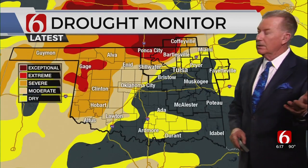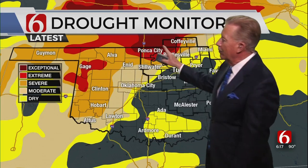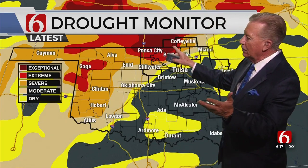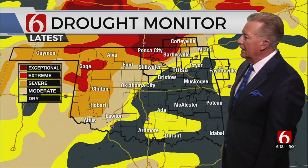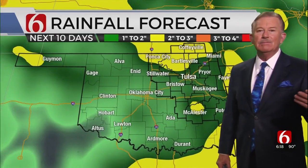A new drought monitor is in. The good news is the fact that the exceptional drought again is shrinking in the Panhandle. It's basically gone where it was totally covered with exceptional. We still have problems though on the northern sides of our area, in our viewing area. Folks up in Bartlesville still waiting for rain so they can get off of the restrictions for water. And so that's still the pocket that we have to deal with. Western Oklahoma still dry, but not all that bad.